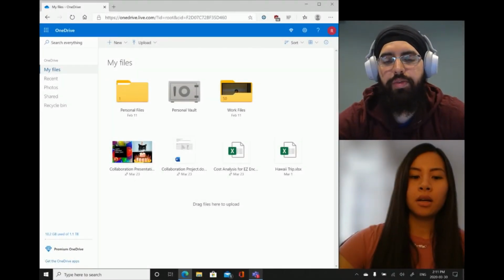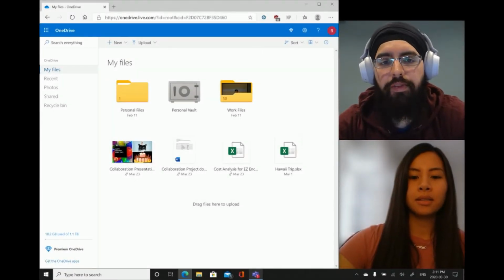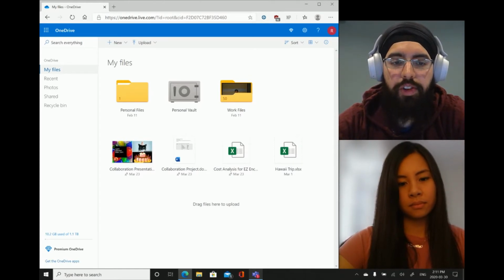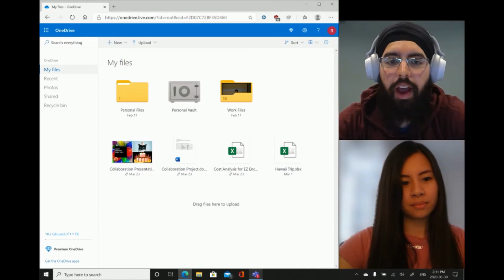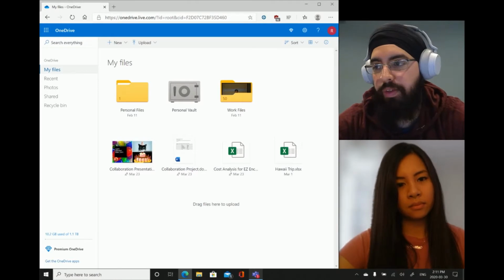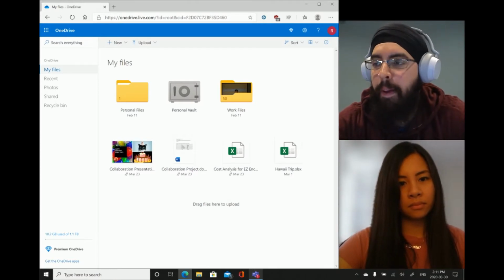What is collaborating with Office? Well, with Office 365, we're going to be talking about some of the benefits that you actually have available to you, even if you're just working from a variety of different types of documents and ways to access and collaborate. So we're going to be going over things that relate to that.